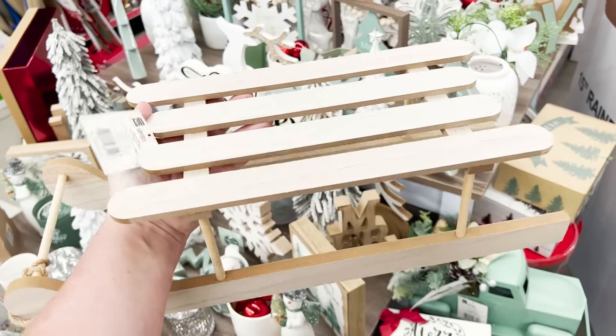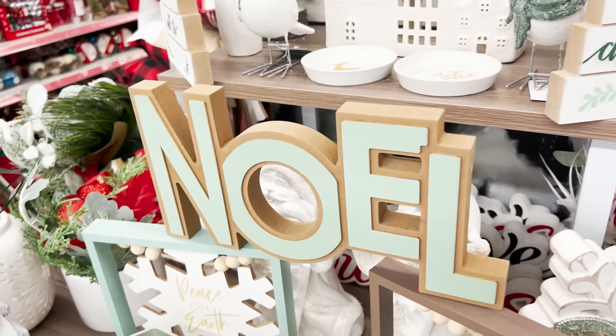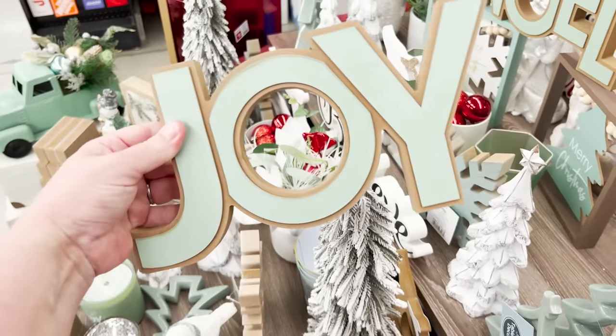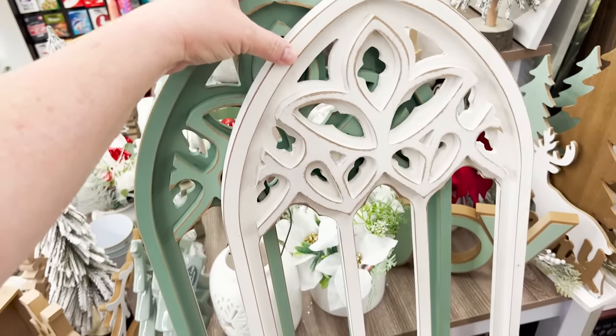And I looked down and I could not believe they have these sleighs. They are so well done. They are $15. They come in a wood and a white. They also have these signs in Joy and Noel for $5 that are beautifully done. They also have lots of little trinket trays and birdies, but oh my goodness, you guys, the larger items.